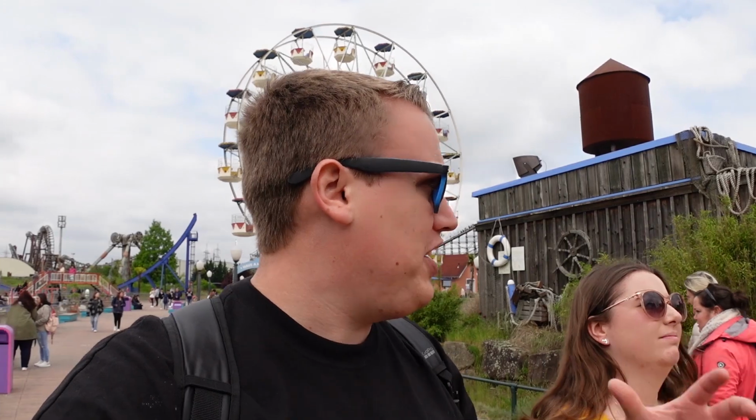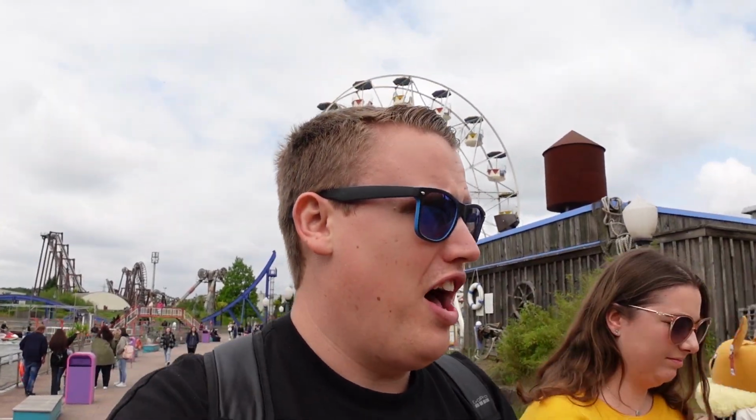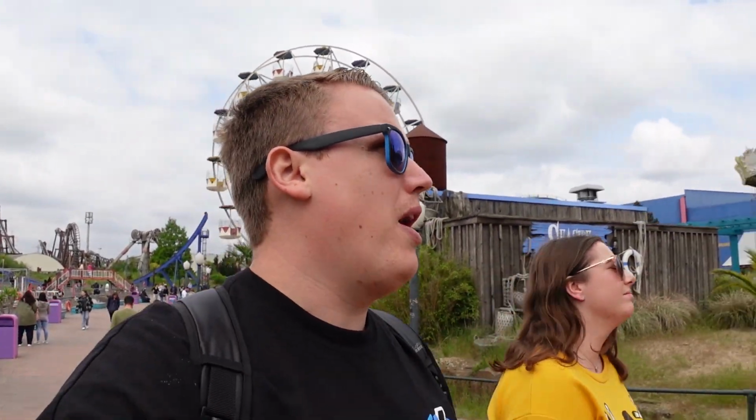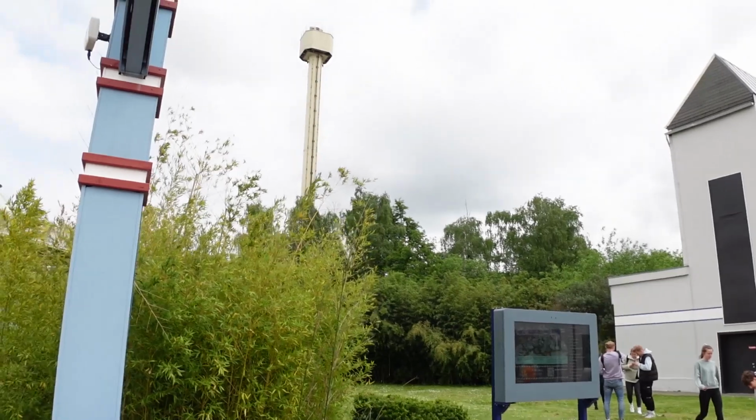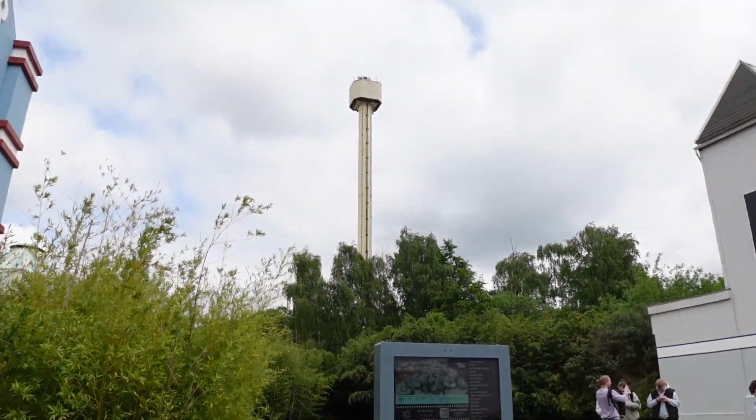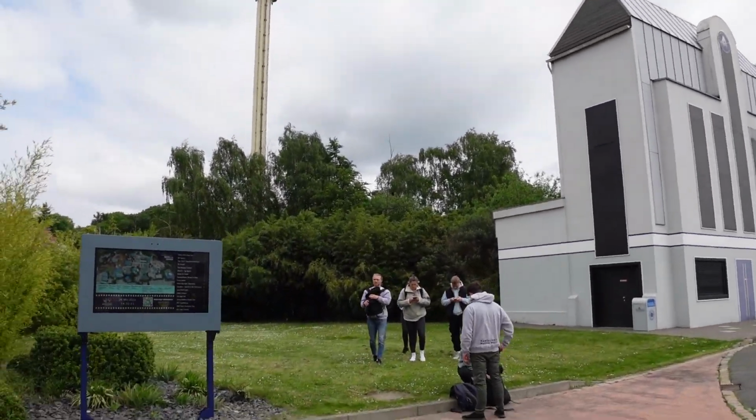I'd probably say this half of the park is older. If they were to redo part, I'd probably say the Santa Monica Pier area and the Western area need doing. But we'll be back here later because I do want to go on that drop tower over there. It's a stand-up Intamin, and it looks quite good.